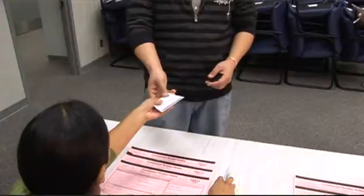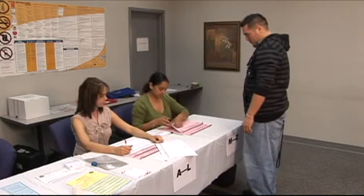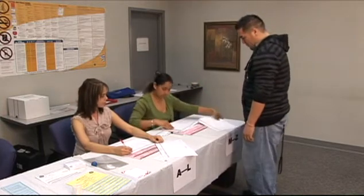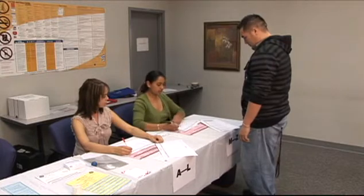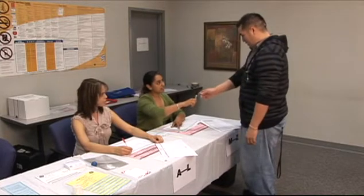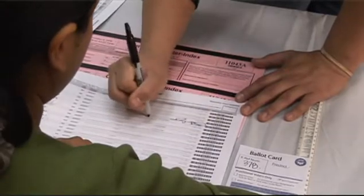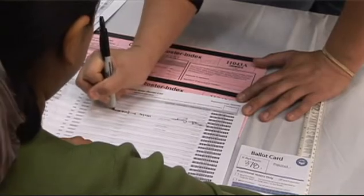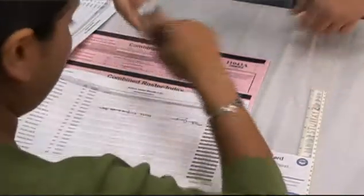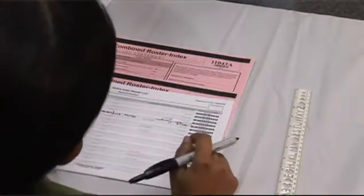As the roster clerk, I receive the ballot card from the voter and look at the precinct number to select the correct roster. I look at the roster line number and turn to the page containing that line number. Then, I verify the voter's name and have them sign. After the voter signs the roster, I fill in the cross-reference number on the ballot card and return it to the voter, and the voter's on their way to the JBC clerk or the paper ballot clerk.